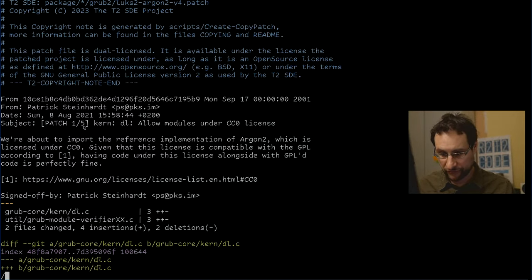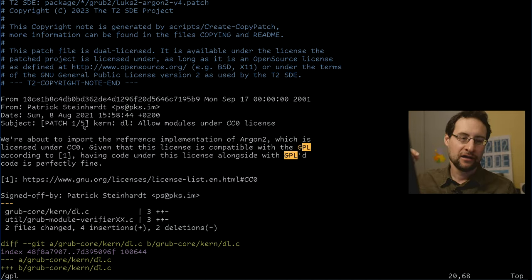Argon version 4 GPL. Yeah, here is where we import. It's like we are about to import the reference implementation of Argon 2, which is licensed under CC0. Given that this license is compatible with the GPL, having code under this license alongside the GPL code is perfectly fine. Moreover, when was it even? August 2021. This code is two years old, and it's not in GRUB. How should I even boot an operating system without full disk encryption support?